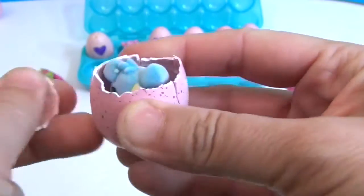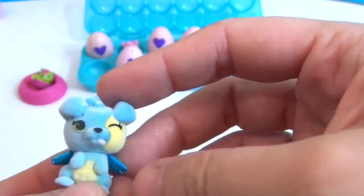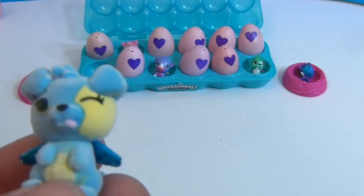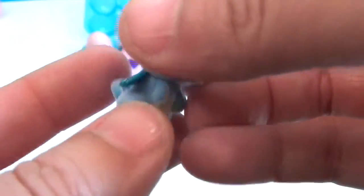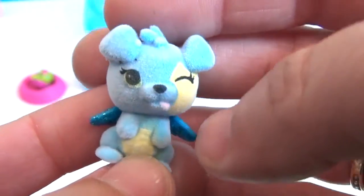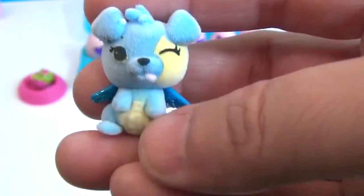It's flocked. The magical. Oh my goodness, it's a puppy. It's right there, Magical Puppet. Oh my goodness, look at that. And he's got blue wings and a cute little tail. And he's winking, and he's got his tongue hanging out. Everyone, okay, that one's my favorite.